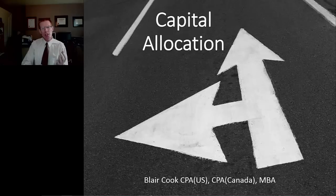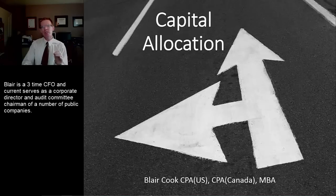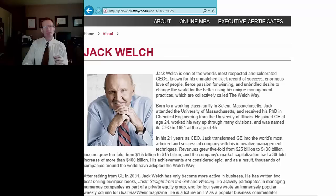My name is Blair Cook, and together you and I will consider this idea of mastering capital allocation in this course, including getting a better understanding of what it is, how to think about it, and how we can add more value in our CFO role as a strategic advisor to the CEO and the board of directors.